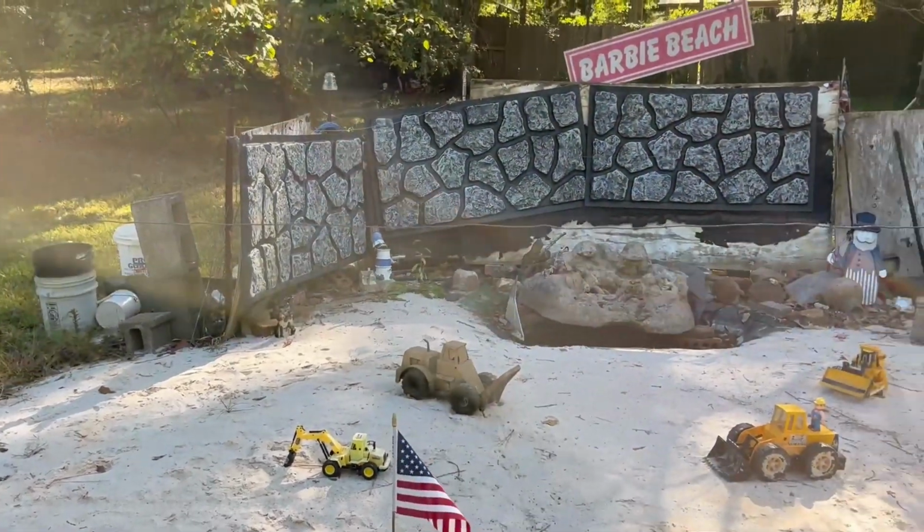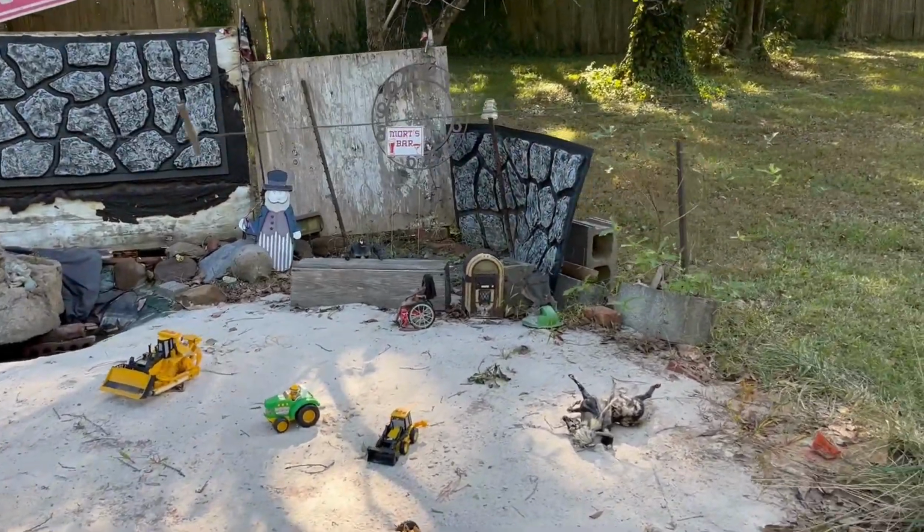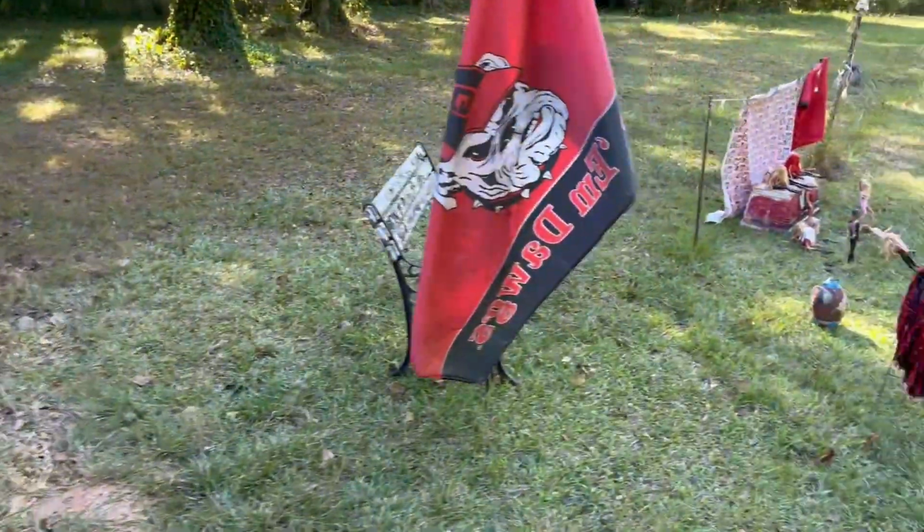While we were in Senoia, there's a little roadside attraction called Barbie's Beach. We actually saw it online and found it. It was like 3 miles outside of Senoia, so we had to go. My sister loves Barbies, she collects Barbies, and we just had to go check it out. If you Google it, I guess they change it up a lot. They just have these little Barbies on a beach.